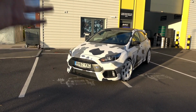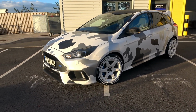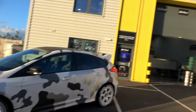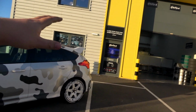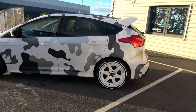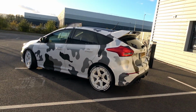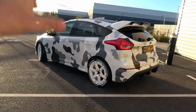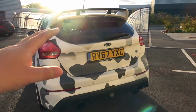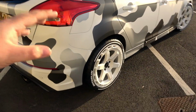So here it is then, the completed Mark III Focus RS, sitting on some absolutely stunning Rotiform KB1s, supplied by the amazing guys here at Wheel Mania. The wrap from Hexis, the exhaust from Symphonetic. This car has turned into something I never thought it would do, but it has revitalized my love for this car. The car was already incredible, but I felt like it was missing something. Now, I know a lot of you guys are going to be saying, oh, well, it wasn't missing that, but actually, genuinely, I love it.